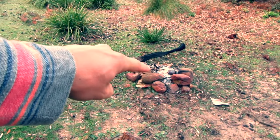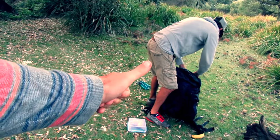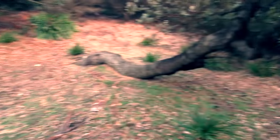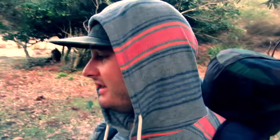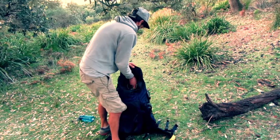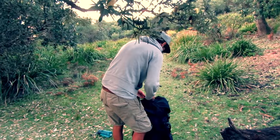Well, you gorgeous little patch of bush, you served us very well last night. You provided us heat and a cooking ability with your fire. You provided us shelter with the help of a little tent. And this little space was just the perfect place for a hideout for the night. Not bad, eh, Jace? Not bad at all. Very much enjoyed that time here in the Australian wilderness, right next to the beach.